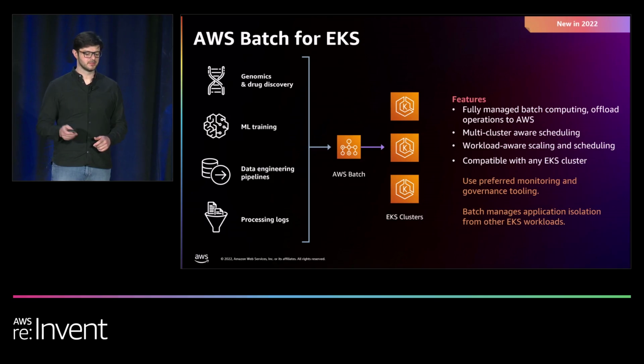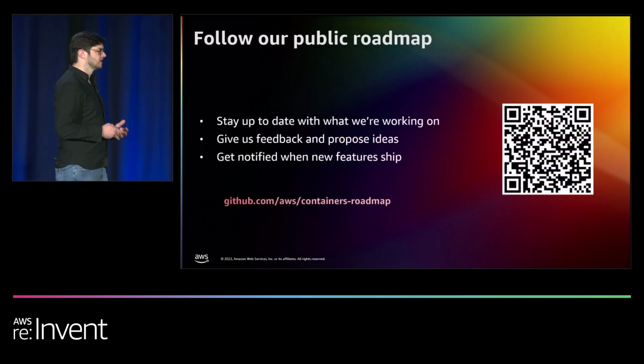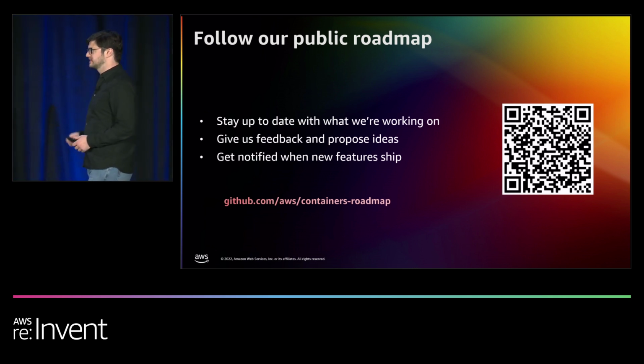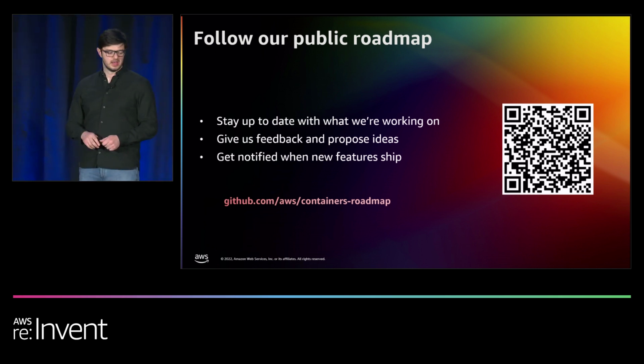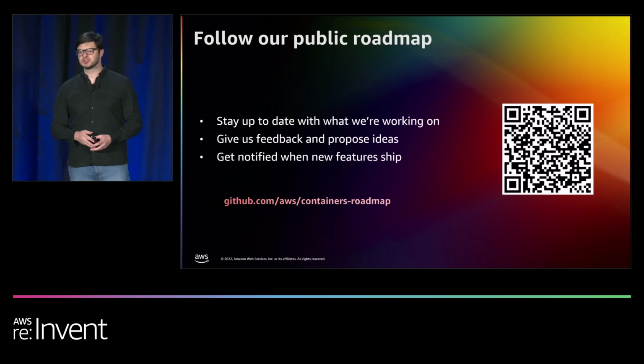And there's more to come. One of the things that we've done on the EKS team is we think Kubernetes as an open source project is really valuable because customers know what's being worked on and what's coming. And we want to continue that spirit with Amazon EKS. So we publish a public roadmap. It's on GitHub. You can follow the URL here in the QR code. It lets you see what we're working on, what's coming soon. And it's also a great place to give us feedback and to suggest new ideas.